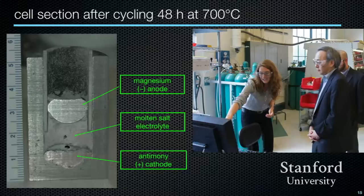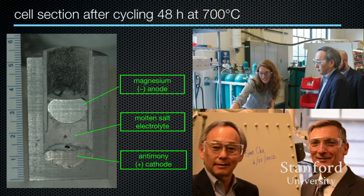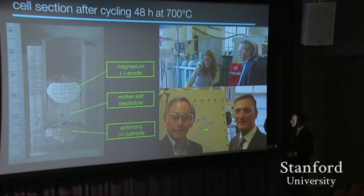This is some candid shots. This was Steve Chu visiting us in June of 2012. And he autographed the glove box. There, see? Proof.